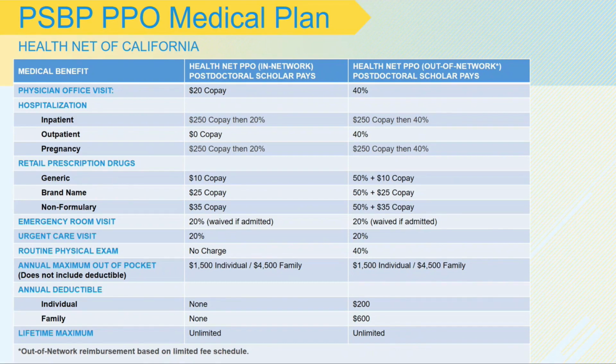Hospitalization, in network, $250 copay, then 20%. Out of network, $250 copay, then 40%. You'll see they're continually trying to encourage you to stay in network because it saves the insurance company money and it saves you money. But what that means is, let's say you need to go to the hospital and you're going to spend a few nights there. You would pay the first $250 of the stay, and then you would pay 20% coinsurance. So 20% of the remaining bill.